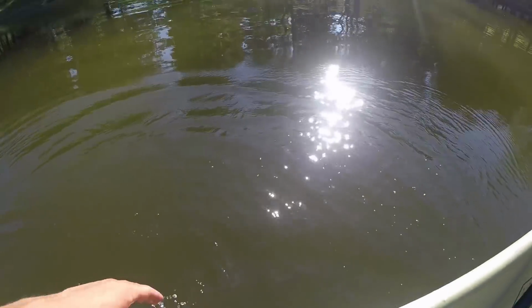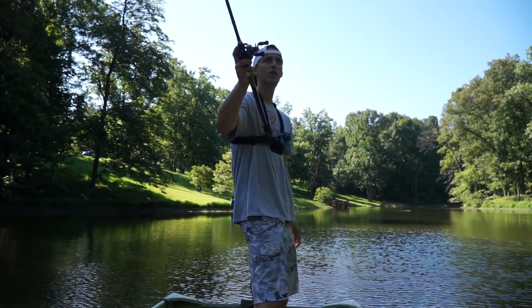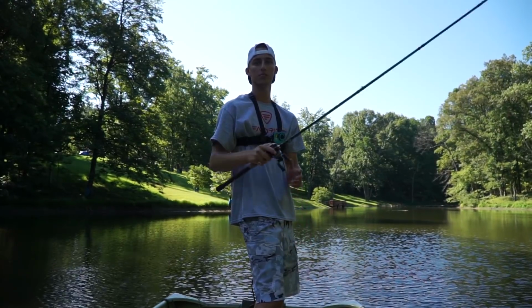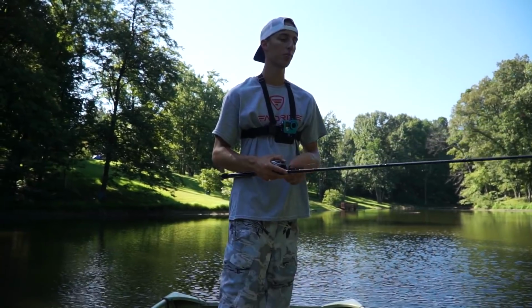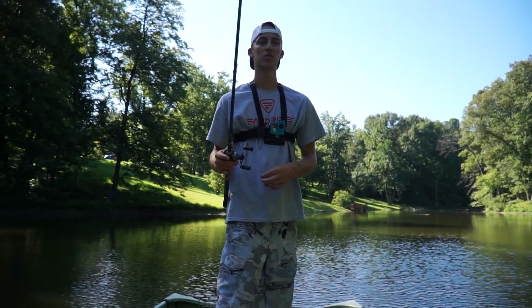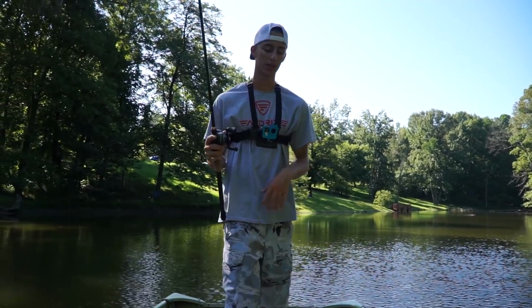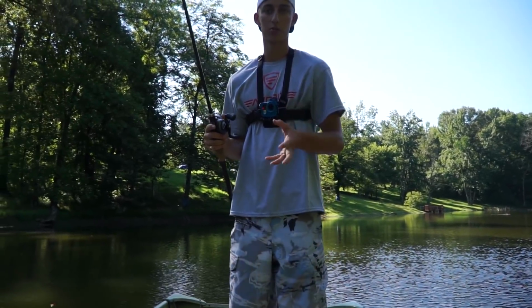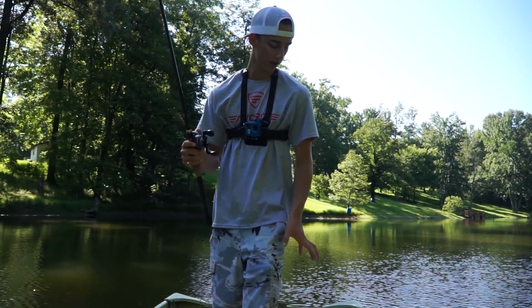There she goes. So I'm gonna switch up to the Texas rig. I'm just gonna work it out deep for a little bit, and then I'll probably move over to some structure. So far we've only gotten 2 bites on the whopper popper. The other one was like really small. We're gonna try slowing things down a little bit, throwing the Texas rig, seeing if we can get more bites like that. And then I might kind of switch on and off with the square bill as well.